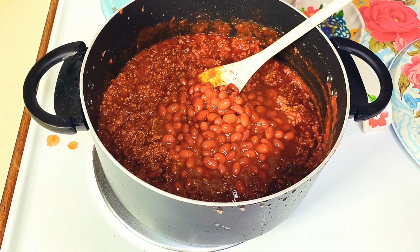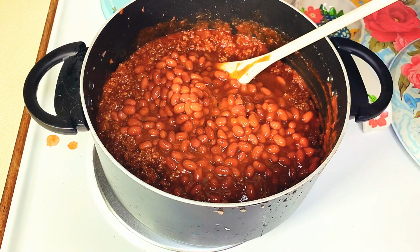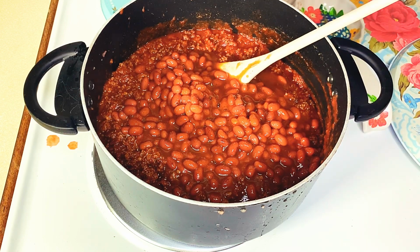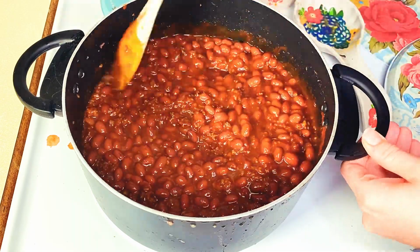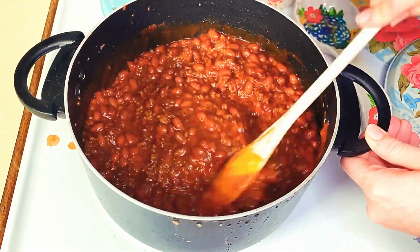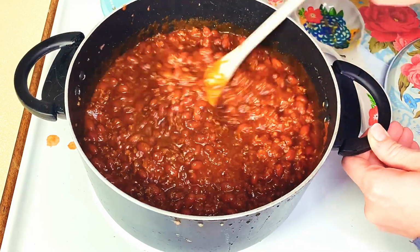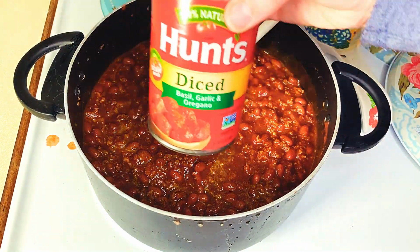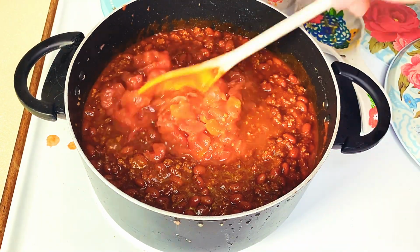I'm also going to put in some beans. You can put in whatever type of beans that you want. I like to use chili beans, so that's what I'm using here. You can use pinto beans. You can use kidney beans, those Western style beans. You can really use whatever you want. I ended up putting about 3 cans of those in there, and then I put in 2 cans of diced tomatoes as well. I just used this can that I got on sale.